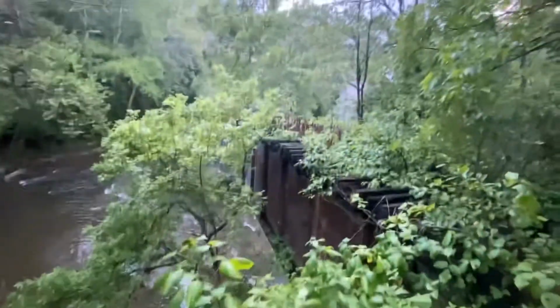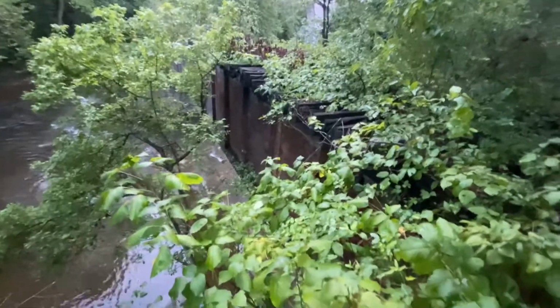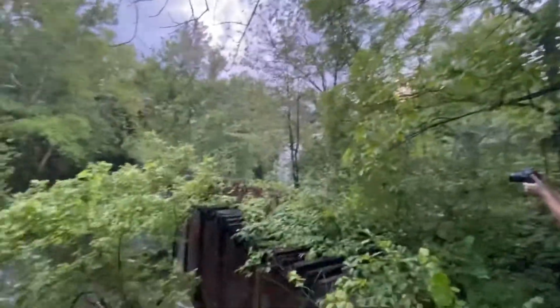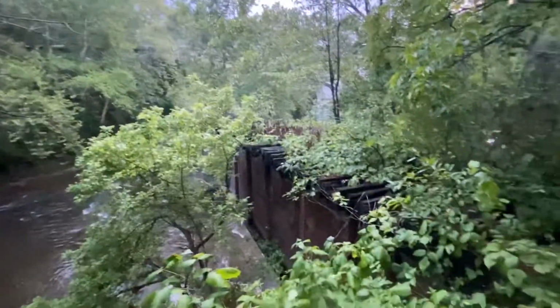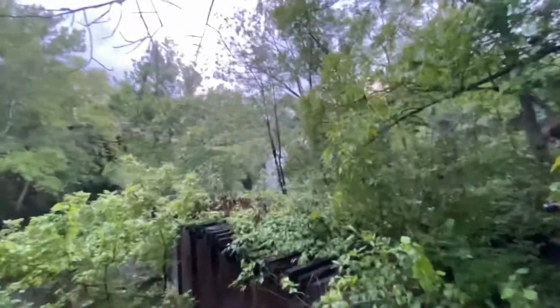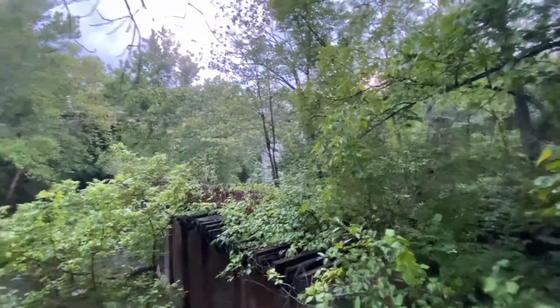Look at this view. Bridge. There's no one up there. Can't even see it well. But yeah, I'm not sure if that one's operational or not yet. Or anymore, I mean.